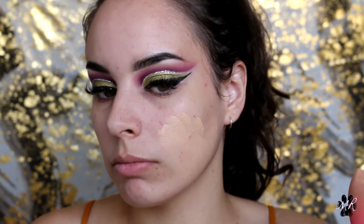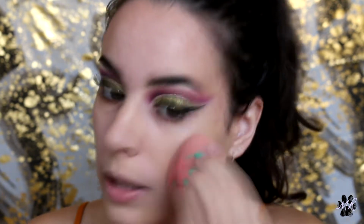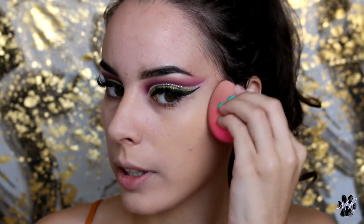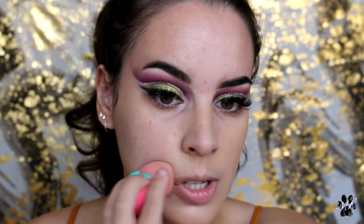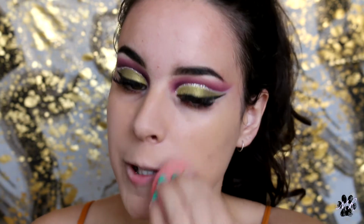For the foundation, this is something I'm super excited about because I finally got to purchase it. This is the NYX Can't Stop Won't Stop foundation, and I have mine in the shade Natural. I don't know if this is going to match. Not the best shade, to be honest. I don't know if it's my beauty blender or the foundation, but this does not go far. I don't know if it's the primer as well. It just does not spread very far. I feel like you're going to need a lot of pumps to cover your face.